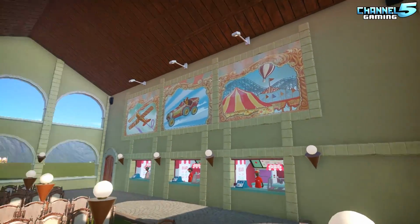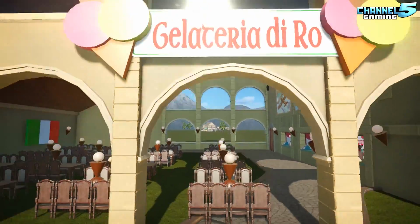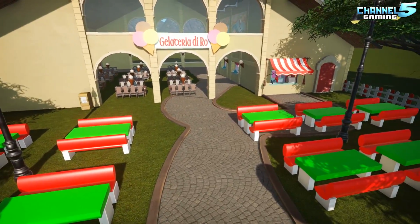Some trim work on the roof though, with some pillars going across would have been nice. That would have been a nice touch. I agree. A little bit more details inside. That's a little plain. Yeah, the building could have used some trim on the outside as well.